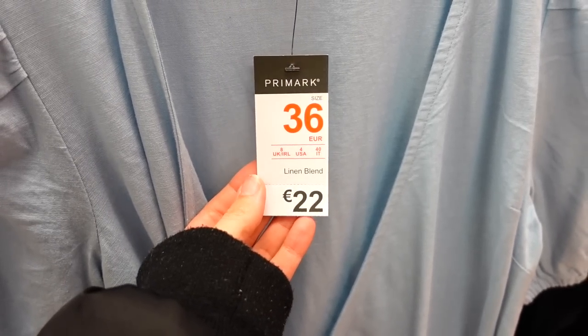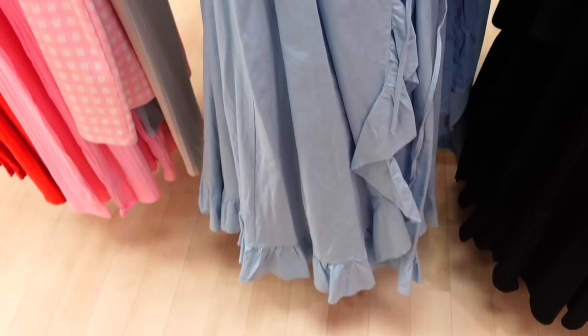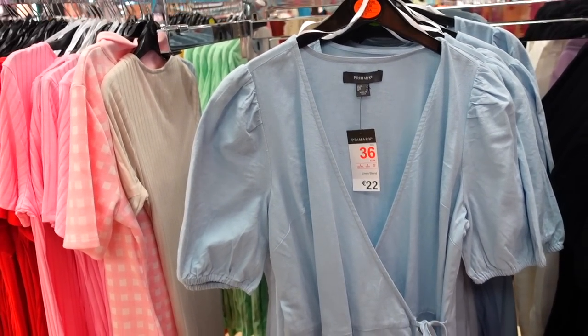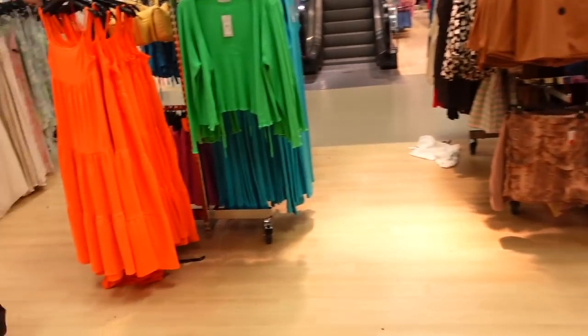We've apparently got some bits in euros as well, which we love. They actually have my size in this, so that's a gorgeous dress, isn't it? It's a linen... Oh, sorry. They've got this gorgeous dress. How stunning is that? It's a linen blend. I think it's so nice. It looks so nice in the summer. I feel like I keep saying in the summer because I just don't feel like we're going to have one. Putting out their positive vibes.